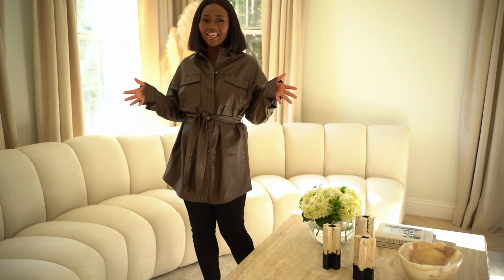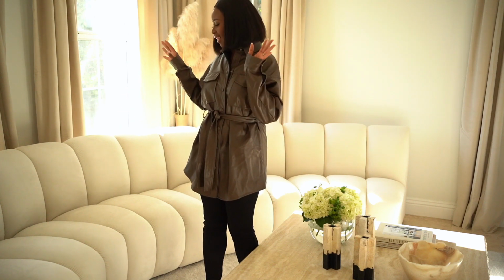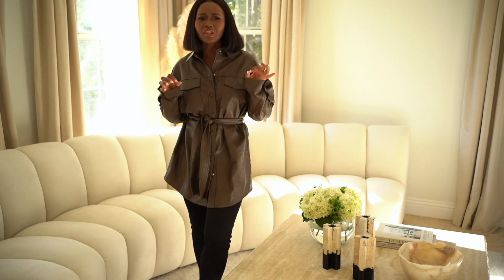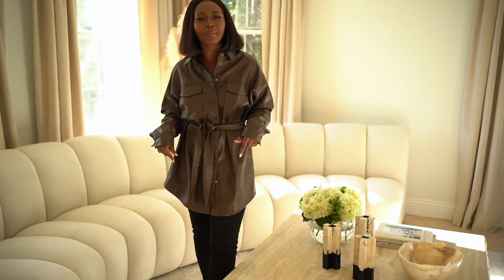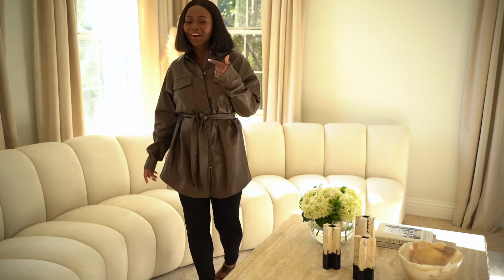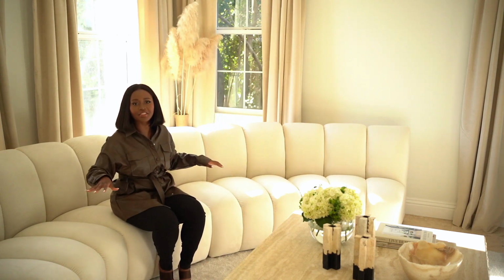So here we are inside the formal living room. This couch, I just am obsessed with it. I've been seeing a lot of curved couches online on Pinterest, and I was just like, you know what, my goal for 2021 is to own a curved couch. And I got her. I got her off the website House. Of course, I'll link everything down below, but she is beautiful.